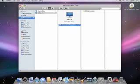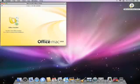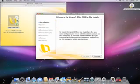Now I go through the installation just as if I had a built-in optical drive. I double-click to open it, and in a few minutes the software will be fully installed on my MacBook Air, wirelessly, using the optical drive of the PC. Using Remote Disk with MacBook Air is really simple. You can even use it to install a new version of Mac OS X or reinstall the software that comes with MacBook Air. Go to apple.com for more details.